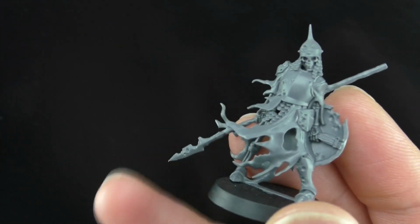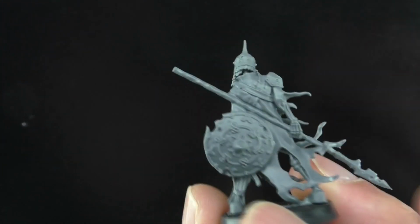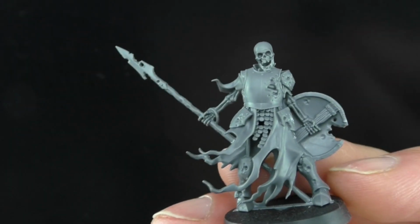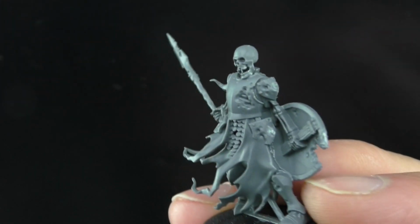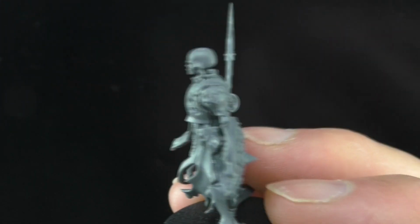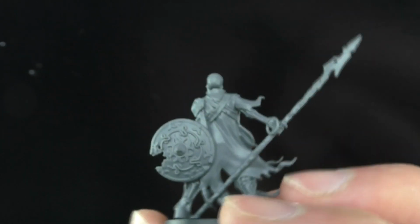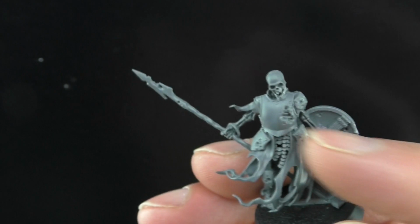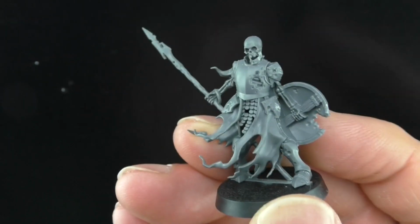But I do really love how they've done these. Look at the corrosion on this spear, and the posture is just very, very cool. This is the first one we've looked at without a helmet, and it works really well. That face is fantastic. Again, you can see all this wrecked armor and weaponry, and imagine the fun you could have with rust effects on these things.